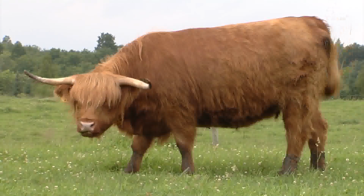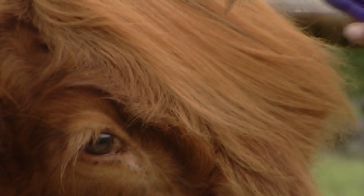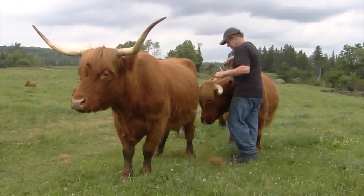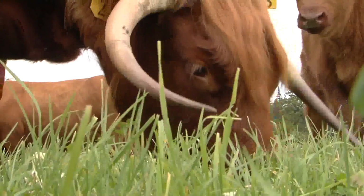Along with being hardy, Highlands are also gentle and known as easy keepers. To show how laid back his Highlands are, Shatney likes to hone his hairstyling techniques, and the cows like it too. As for those horns, well, Shatney makes sure to keep his distance when Mom is around.